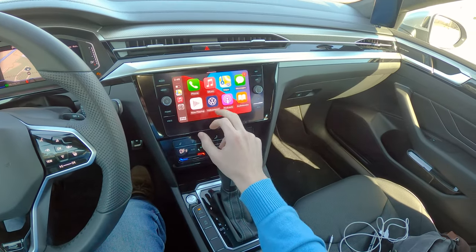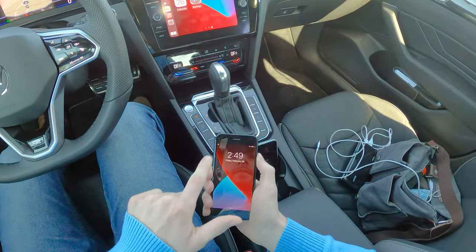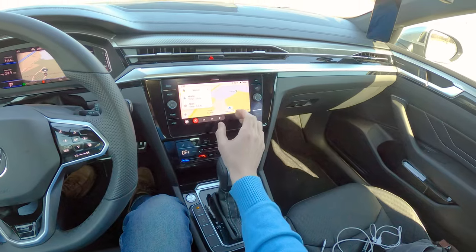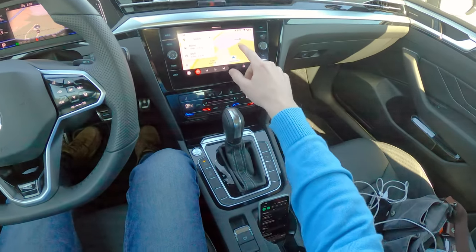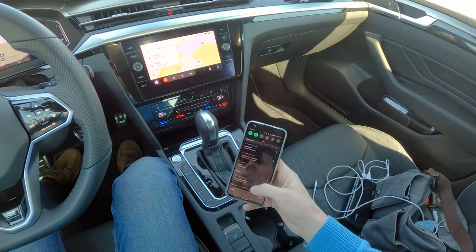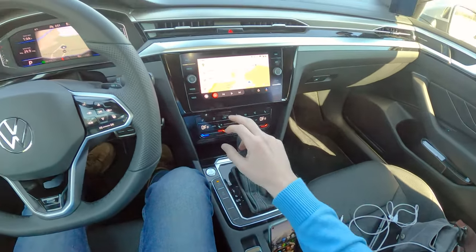Super responsive, looks decent. Switch on over to Android Auto, and there we are, we've got Android Auto all brought up, we got our Google Maps loading nicely. Switch on over to YouTube Music, maybe, come on. Seems to be struggle busing a little bit. I don't know if that's the phone or the car. Must be the car, because phone's running fine.